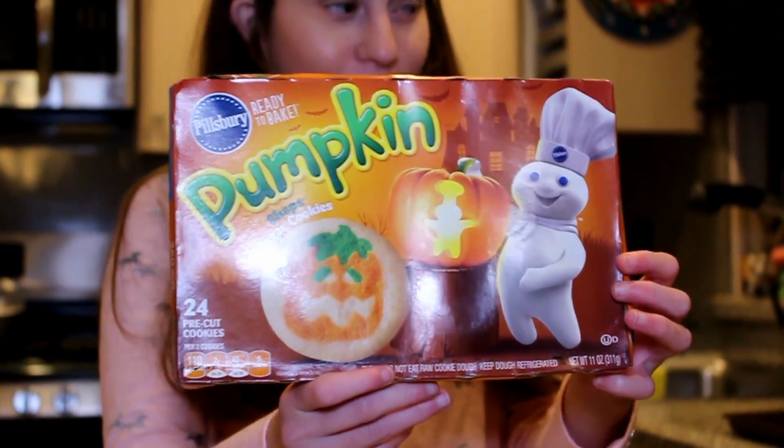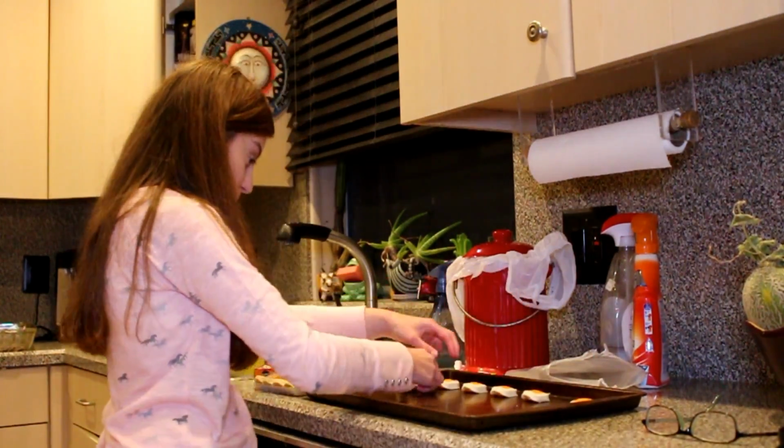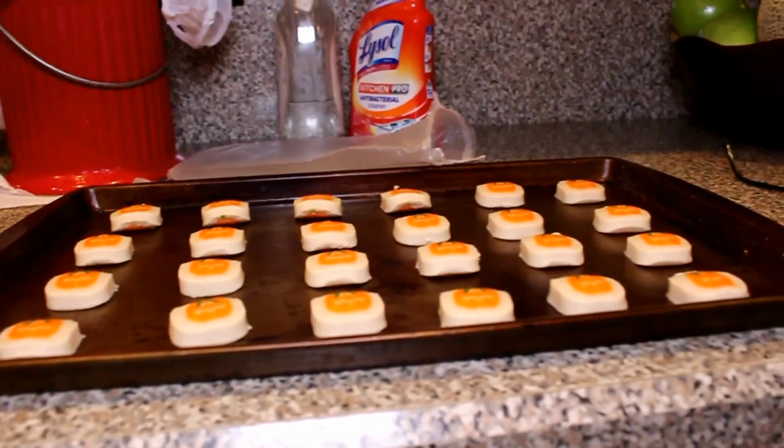So the first fall snack is pumpkin cookies, which you get at any grocery store. So first you preheat the oven to 350 and bake for 10 to 12 minutes, and they're just amazing.